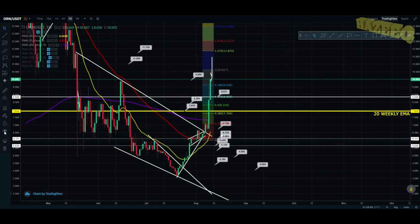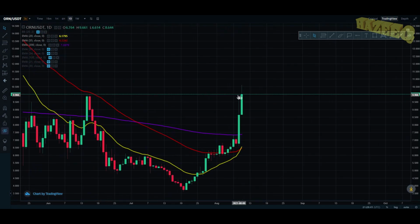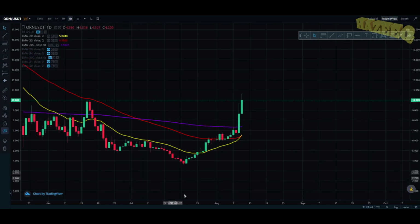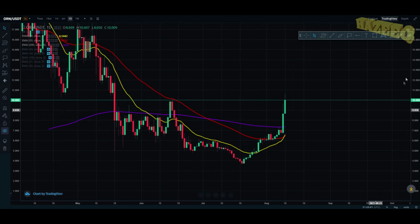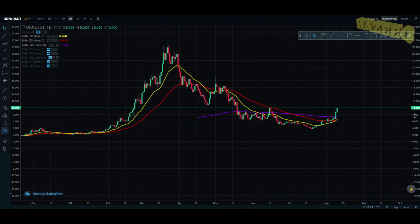I'm just going to show you that one more time. You can see that we're far away from the 20 EMA. So look for the 200 EMA to hold as support potentially, or a bounce off the 20 EMA if you're looking at the daily charts. But overall, I think we're very bullish. We're going to start taking out those higher highs.